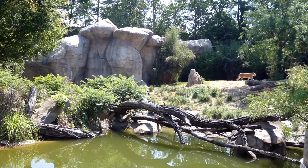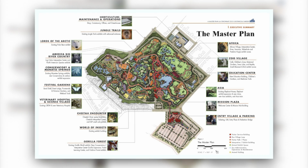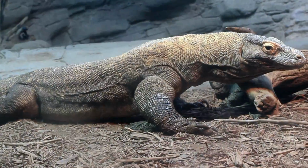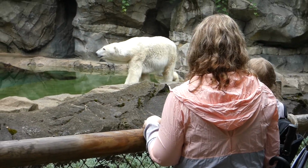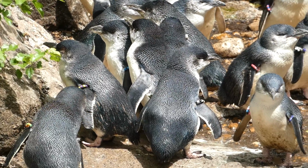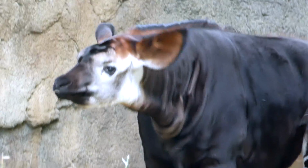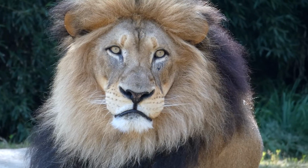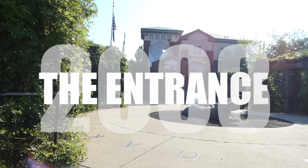I've finally found a quality look at the zoo's 2003 master plan. I'll give you an analysis of almost every development, show how plans changed, show what was scrapped, and we'll be revisiting the 2018 plan, comparing the two and even looking at its own changes. Let's begin. Number 1, the entrance.